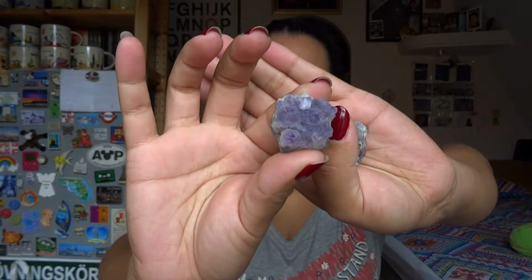Then I also bought, is it amethyst? I think it is. 2 rocks. They were $1.95 each, and I bought 2 of them. They're gonna be in my window.